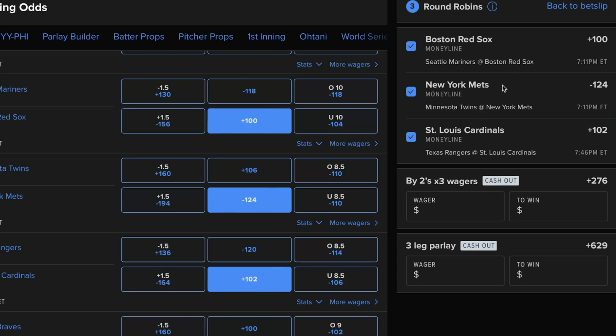Red Sox and Mets is one parlay, Mets and Cardinals is the second parlay, and then the Red Sox and Cardinals is the third parlay. Naturally, our payout is less than a 3-leg parlay, but that's because on a parlay, we have to hit on all 3 picks in order to win, whereas with round robin betting, like we mentioned before, if we hit on 2 or 3 picks, we're going to turn a profit.